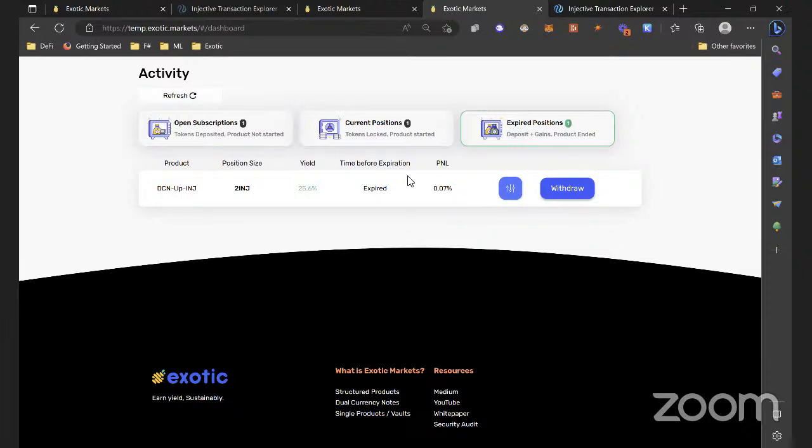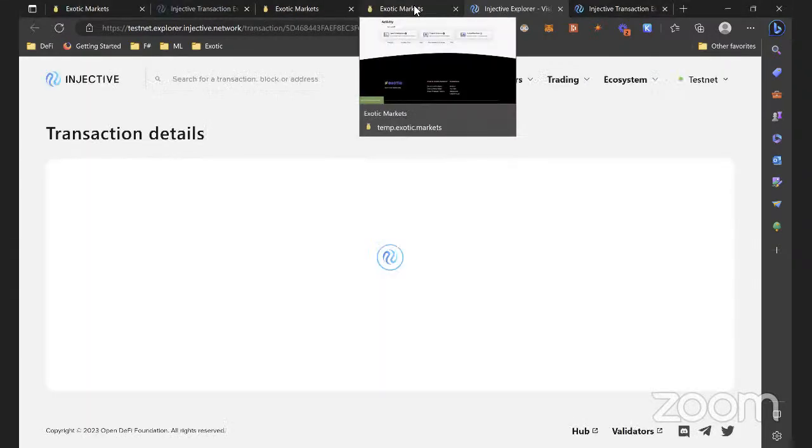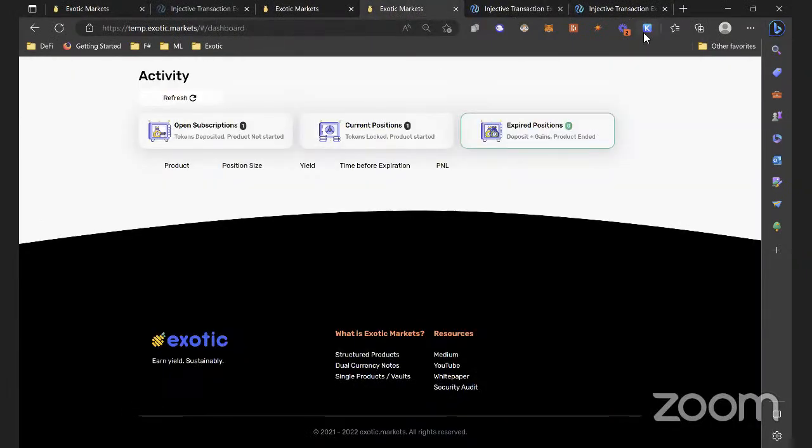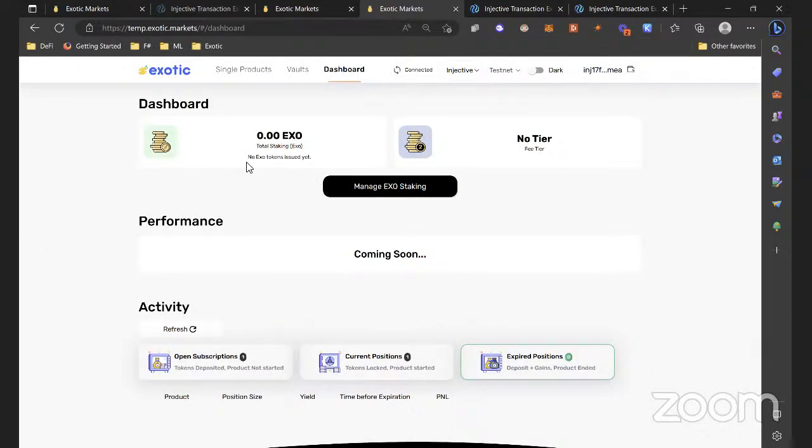And of course, when the product is expired, you have the capacity to withdraw your funds from the product, gain back access to the asset, and then decide whether to reinvest. I think there's something a little bit slow. Yep. Okay, getting approved. So the transaction went through, and the position is expired, and then I should have gotten back the position. Of course, I invested some, so I invested 5 and then got back 2. So that's currently what is available on testnet Injective.